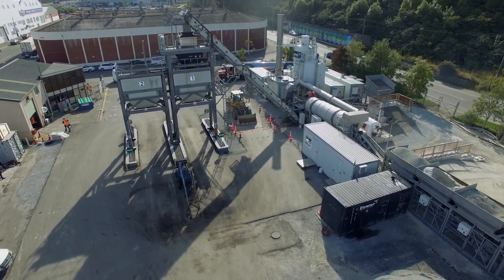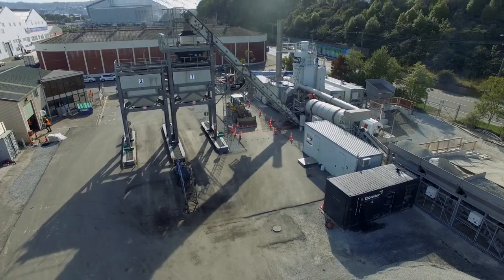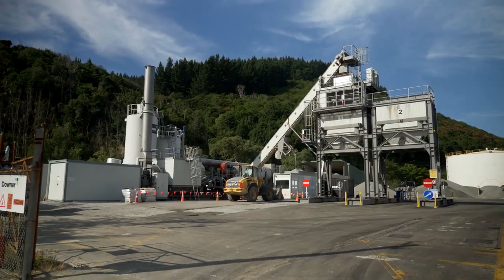Downer's investment in the new asphalt plant in Dunedin has allowed us to provide alternative treatments that we weren't able to previously, and this project really hits the mark for both improved customer outcomes and value for money.